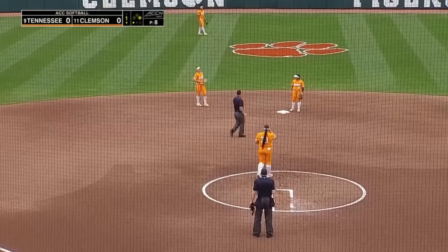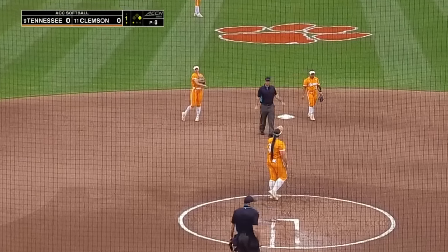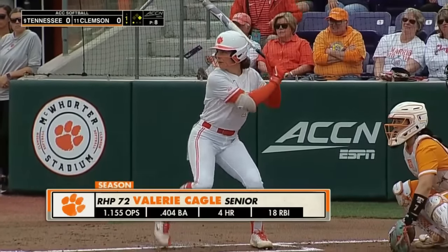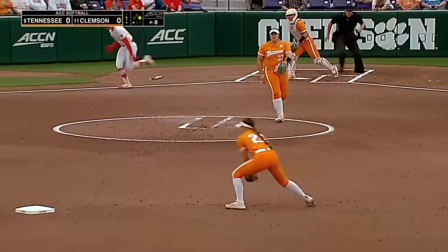Mackenzie Clark continues her hitting ways after a clutch three-run home run on Sunday. You give them in March, April, it don't matter. They all figure out. Cagle swinging at the first pitch.